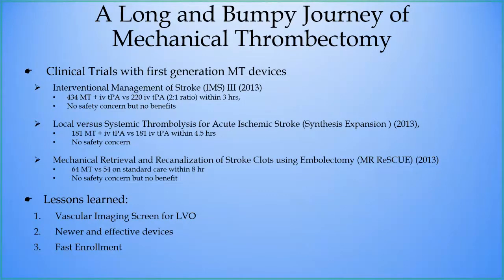This is slightly different from the general perception of the benefits of mechanical thrombectomy on large vessel occlusions. There are some reasons for the failure of those trials. Number one, there was no vascular imaging requirement to confirm the large vessel occlusions. Especially in the IMS III trial, patient enrollment depended on whether the patient had large vessel occlusion signs. They enrolled the patient, then some patients were included in the control group, and then it turned out there was no large vessel occlusion. At that time, a CT angiogram or MRA to confirm the large vessel occlusion was not required.